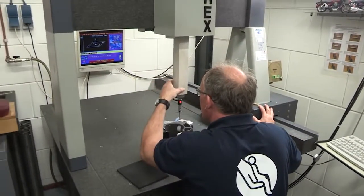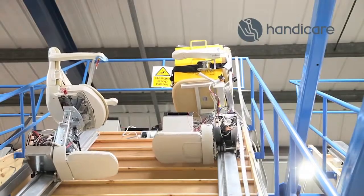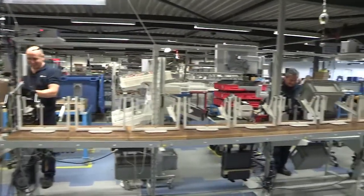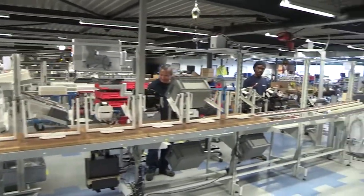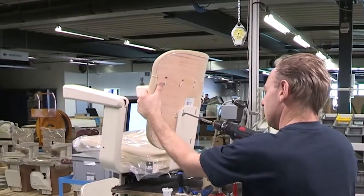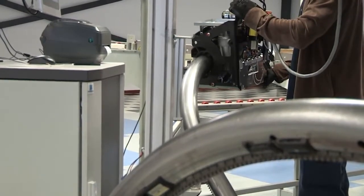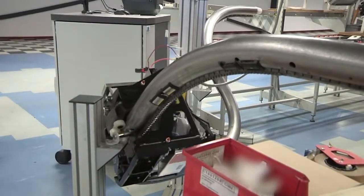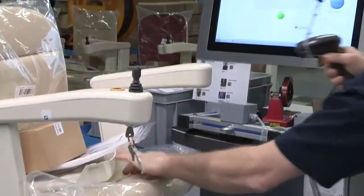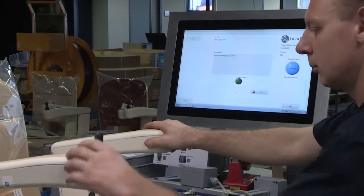In order to maintain our high quality, the unit components are laser scanned and tested before entering the production process. Meanwhile, your stairlift seat and motor unit are constructed by Handicare's experienced technicians. To guarantee reliability, every unit and seat are put through a performance test before being approved and made ready for transport.